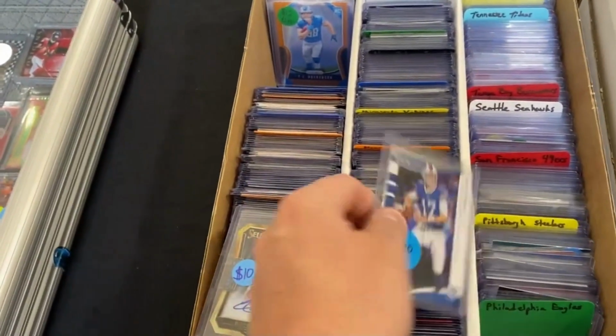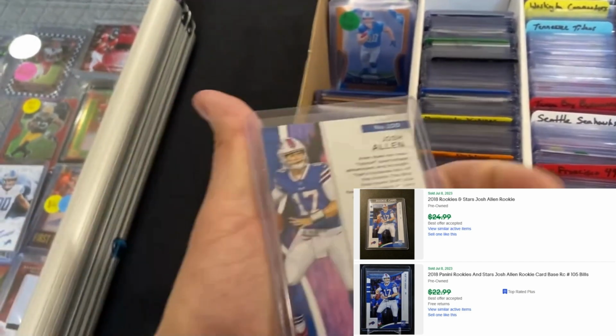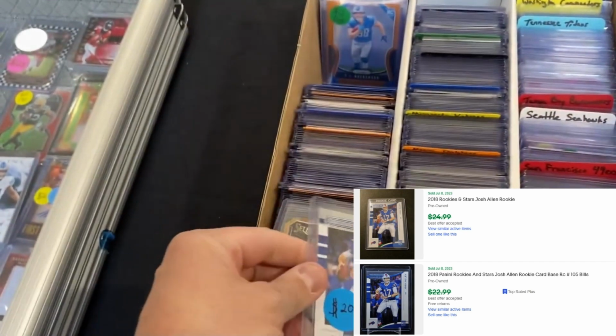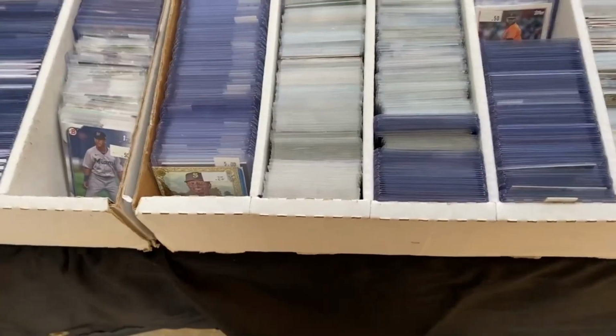I also picked up this Josh Allen rookie out of Rookies and Stars. For $20 on that one, I don't think you can go wrong at all. But $25 for the pair, thought that was a really good deal. Next up was this little 4-card lot I was able to pick up for $10.